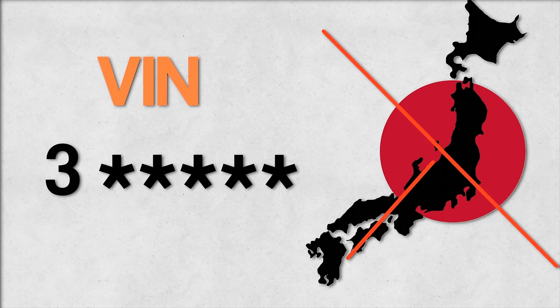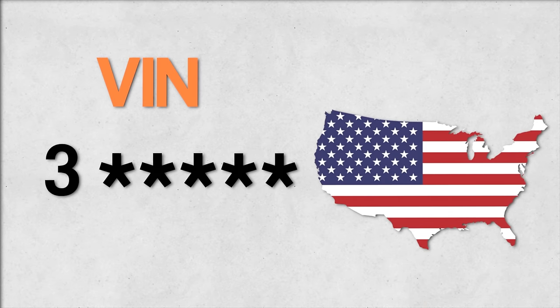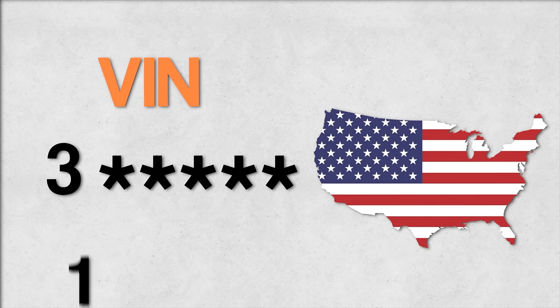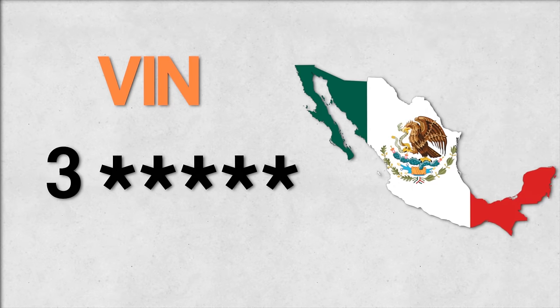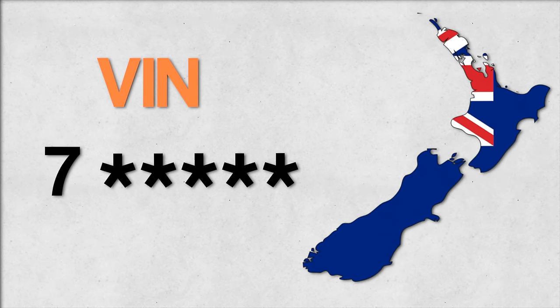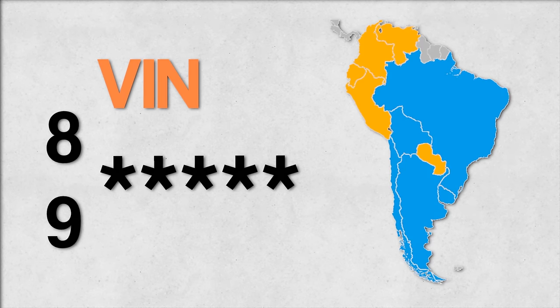But if your VIN starts with a number, that means it was manufactured in the Americas. If your car was assembled in the US, then the first character of your car's VIN will show either the numbers 1, 4, or 5. If you see the number 2, your car was made in Canada. 3 means Mexico, 6 is Australia, 7 is New Zealand, and 8 or 9 means South America.